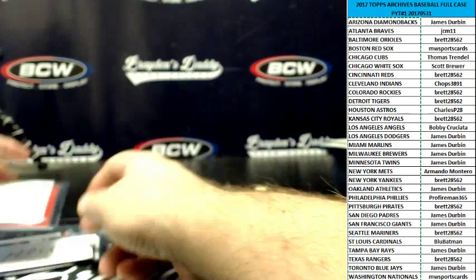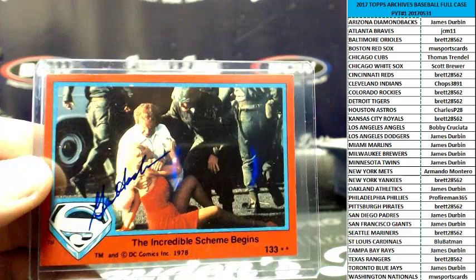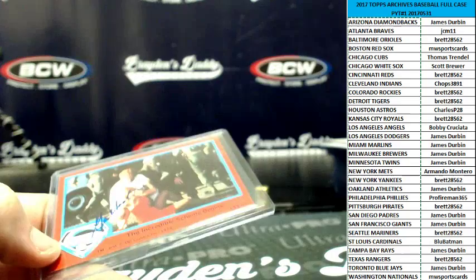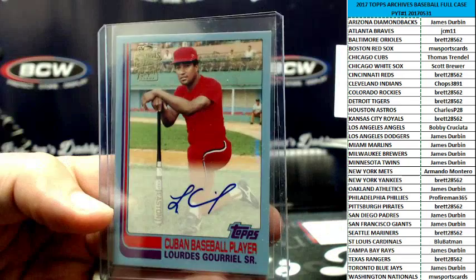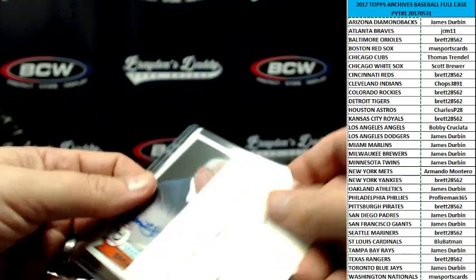So here's a recap of the autos. We got the Gene Hackman buyback, which we're still trying to figure out. It's a 1978 card. Nothing on the back, there's no stamp or anything. That went to the Tigers in the random. Lourdes Gurriel blue went to the Astros. John Hirschbeck pink went to the Angels. And Marty Brenneman went to the Reds.